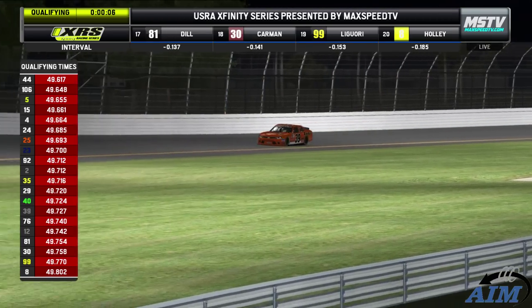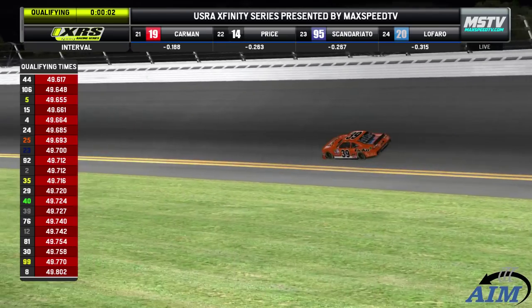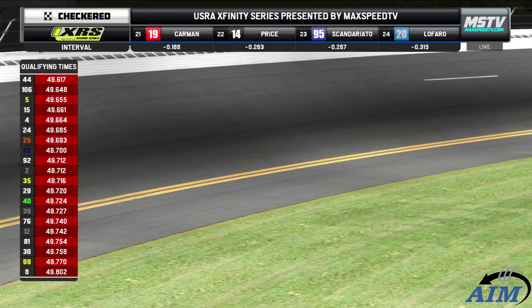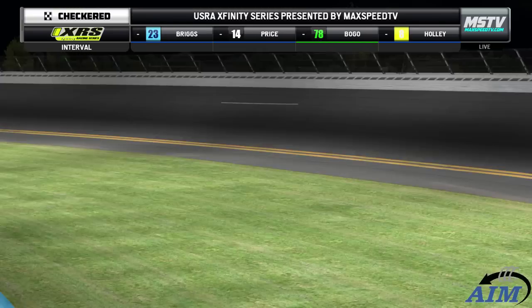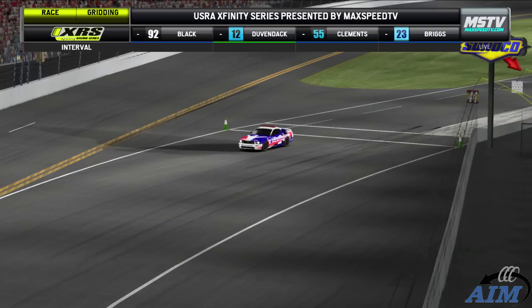As qualifying comes to a close here, we'll get everybody on the grid. Big grid here tonight, folks. So it's going to take me a little bit to get through everybody's name, and I apologize if I butcher somebody's name. I'm sorry ahead of time. I will do my best with some of these names. I'm not familiar with them all that well.